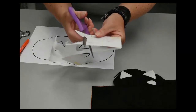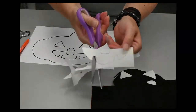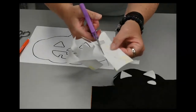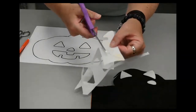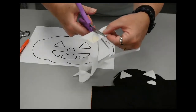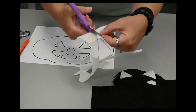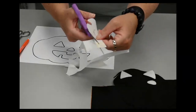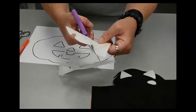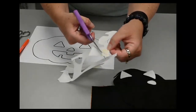Teachable moment. Okay, so now you see how I drew that kind of crazy. So I'm just going to use my scissors to smooth it out because I can. The thing that I liked about Rachel's original design is that there were more curves rather than these rough edges. So I'm just kind of leaving the curves here.